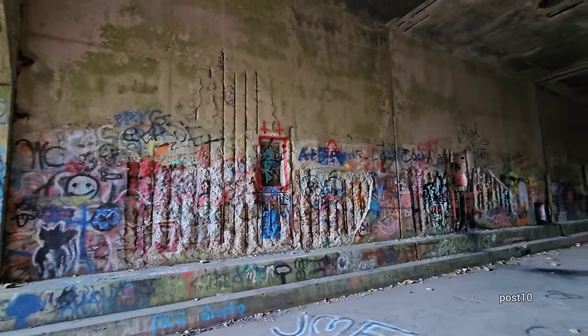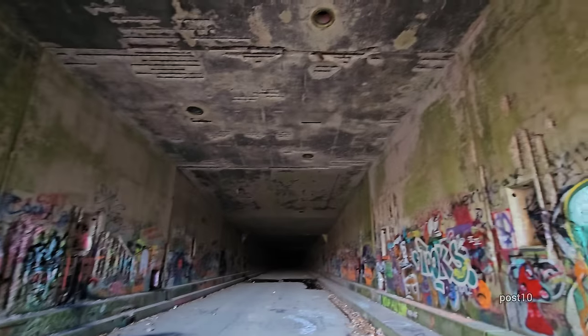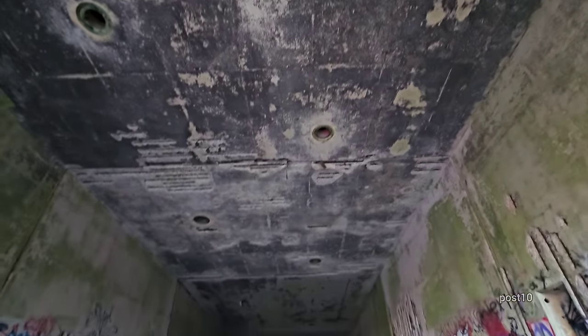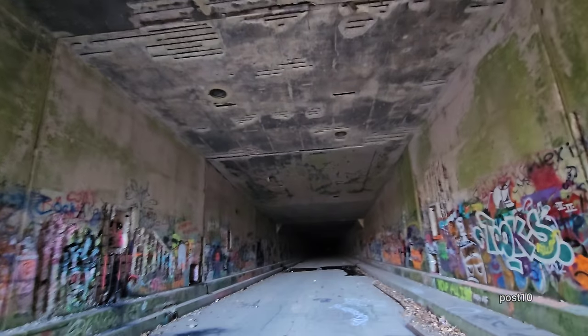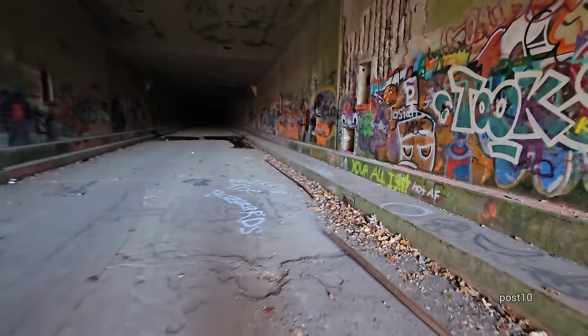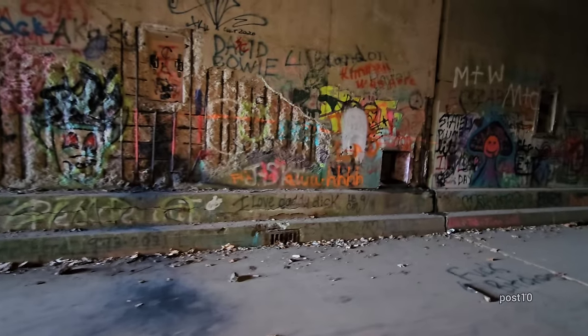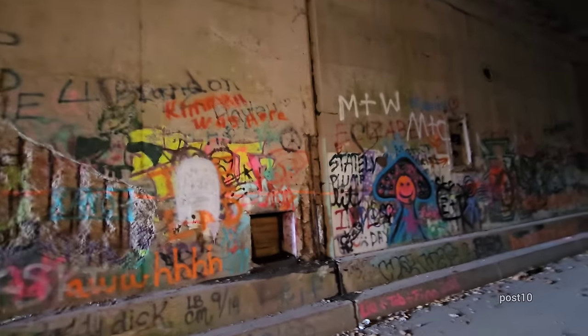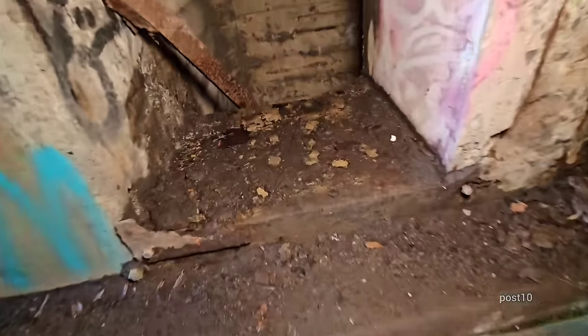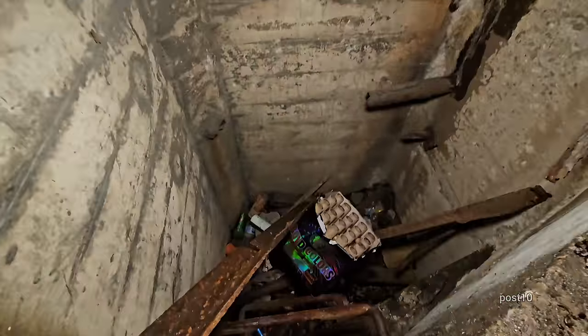Back in those days, before emission rules and all that, a lot of the big rigs had a lot of black smoke coming out of the stacks, and that's why the ceiling, I'm assuming, looks like that. A lot of the drains in here still work, which is amazing after decades and decades of neglect. Maybe if we look in here, it's another little drain area like I just showed. It's kind of wet and muddy. What do we see in there?